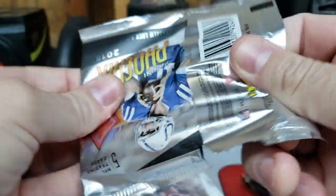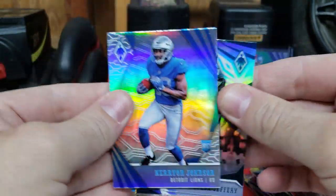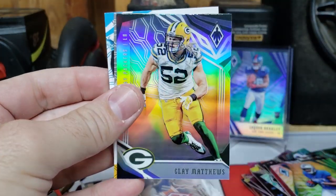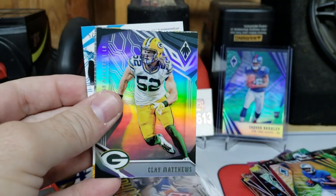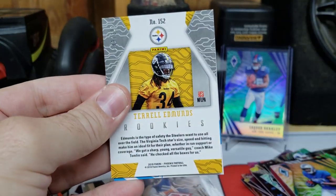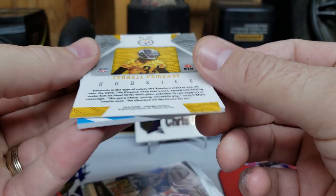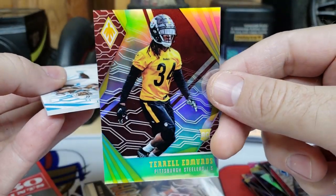This should be probably just a standard relic in here. Yep, there's definitely something thick. Pull this forward. We got Kerryon Johnson. That's a pretty nice one. Alshon Jeffery. Clay Matthews. We got Terrell Edmunds. Oh, please let this be auto. This is the wiener auto guy. Nope, no auto.